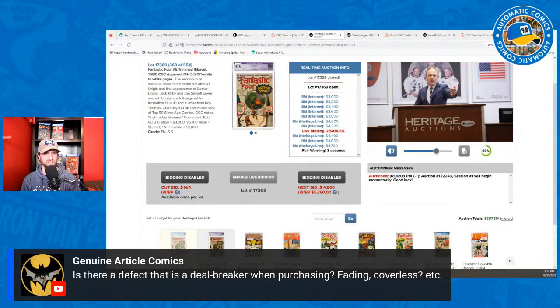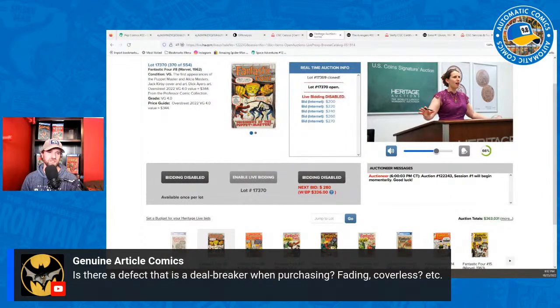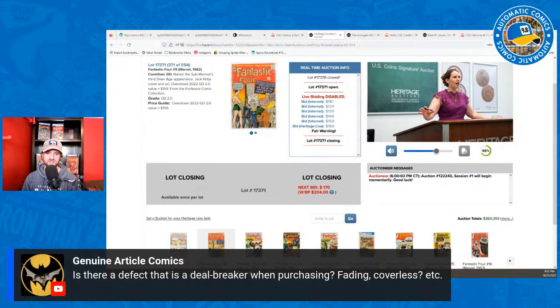Is there a defect that is a deal breaker when purchasing, fading, coverless, etc.? I saw the follow-on comment. It depends on the book, but generally, I don't like big pieces missing out of the front of the cover. That's really the main thing for me. If it's a certain book, I'll still consider it, but I'll want to replace it if it's a keeper type book. Like I bought a Tech 34 and I ended up deciding to put it up for sale when originally I wasn't going to, because it was missing a piece on the cover and it bothered me.